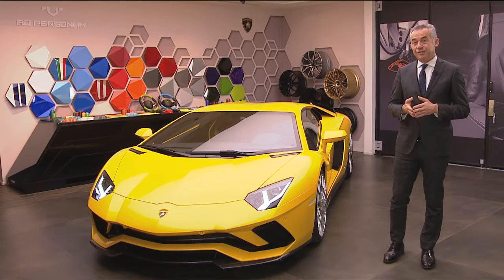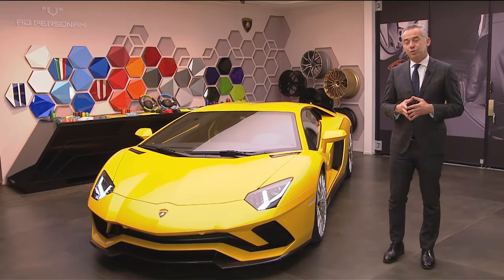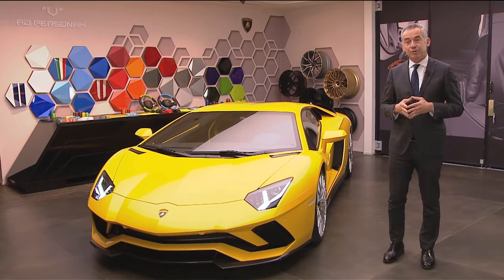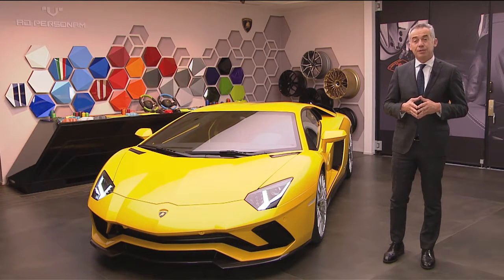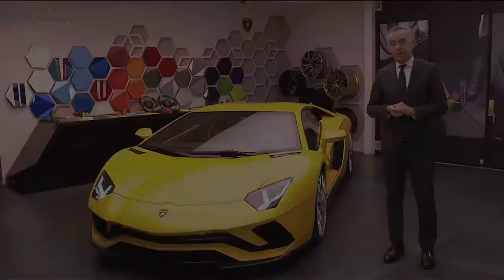Aventador S is the follower of Aventador, a big success of Lamborghini. In this car, we have decided, first of all, to increase the power output of the car to 740 horsepower. And we have introduced, for the first time in a production car, the rear wheel steering system of Lamborghini, and a completely new system of controlling the chassis that we call LDVA.